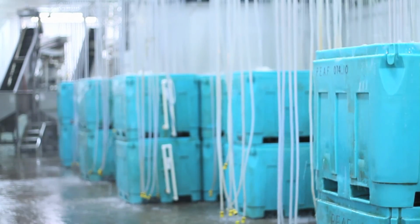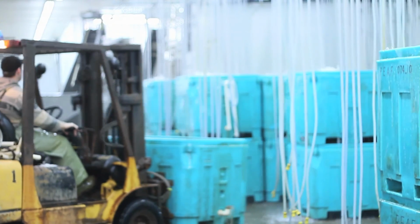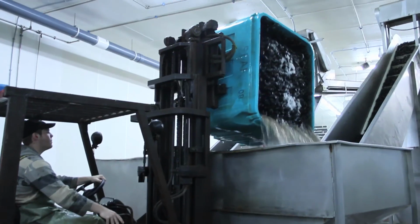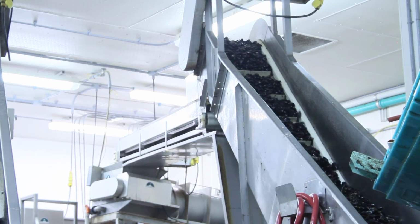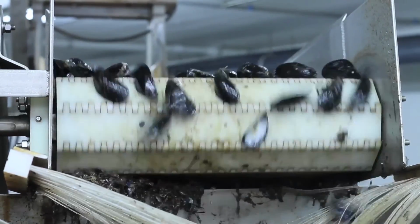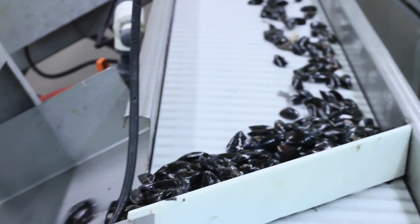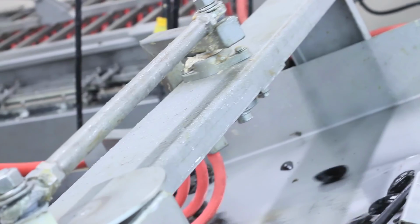When we get an order, the forklifts in the plant will come pick up the mussels based on the specs from the customer, take them to the hoppers, dump them in, then they'll go through a declumping process again where they're separated into individuals. Then the mussels go across what we call a debearder. A debearder is a machine that takes the beard, basically, the hair that's on the mussel, which it uses naturally to attach. We had to remove that.